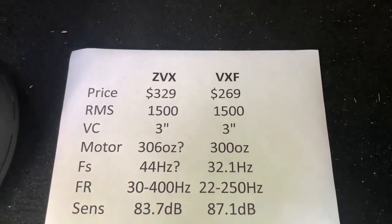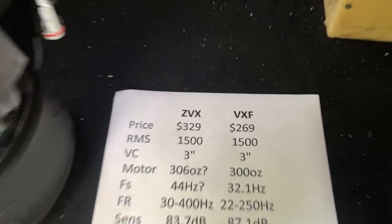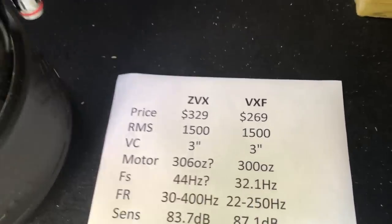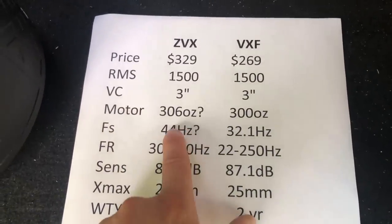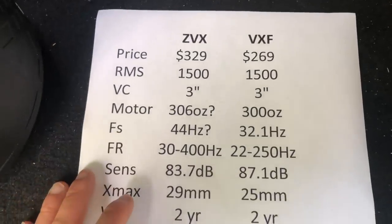Here, of course, is the price. The ZVX is another $60 over the VXF. They both are 1500 watts RMS. Both have 3-inch coils. The motor is about the same size on both. Now, some places say 306, some say 315 for the motor on this guy. Not really sure which is true. And then on the website, it says 44 hertz. On the manual that came with the box, I think it said 50 hertz, so kind of weird there.